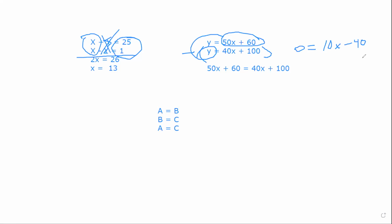It's not quite the way Kathy described it, I don't think. Is this what you did, Kathy? No, I divided. Okay, well, I'm going to end up dividing. But I got to get some number on the left. I got to move that negative 40.